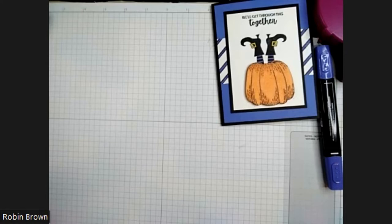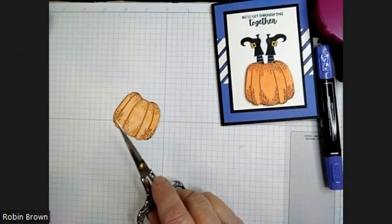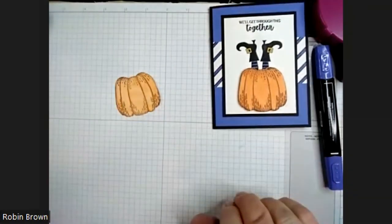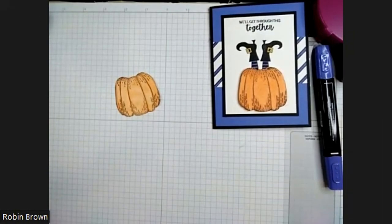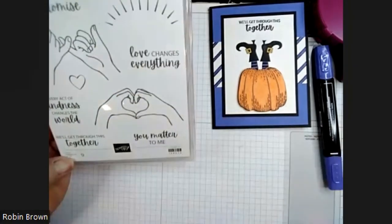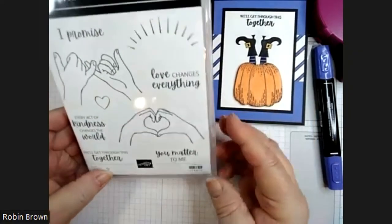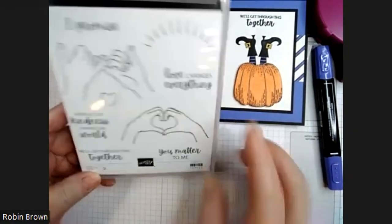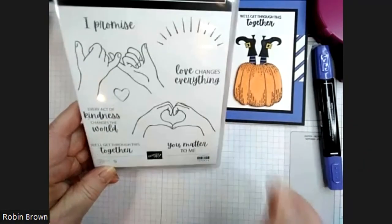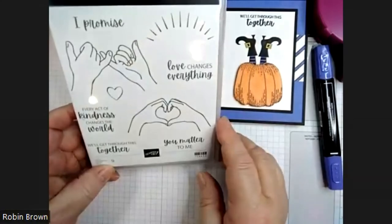Now, there's another sentiment set that I did not have. It says something like, you're doing better than you think. And that's what the designer used. I didn't have that stamp set, so I ended up using the Here Together stamp set. I don't know if you took advantage of that when that came out. It was some special during the summer, during all the challenges they were having with race and people getting murdered and whatnot. They came out with this stamp set and then they came out with a skin tones set of Stampin' Blends to match up with it.